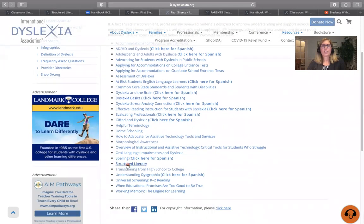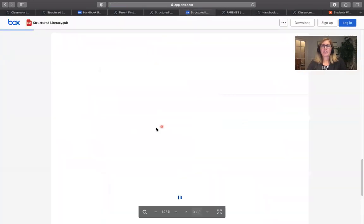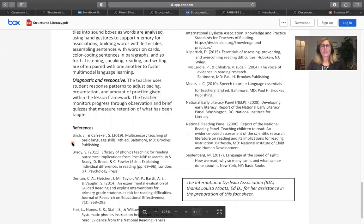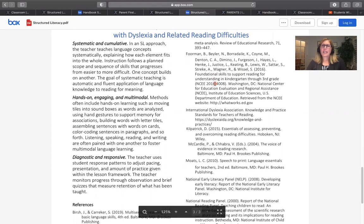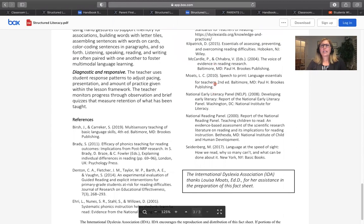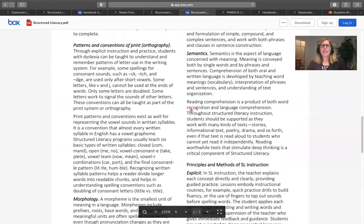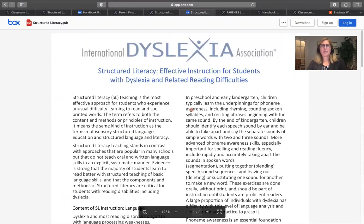Let's go to the structured literacy document. Here, you'll find just a 3-page document that will explain many of the key terms and a description of structured literacy and why it's effective. The resources for this article are listed at the end, including the Department of Education, the IDA Knowledge and Practice Standards, leading PhDs in the field, such as Kilpatrick, Moats, the National Reading Panel, and Seidenberg. This publication is only 3 pages, but it gives you the snapshot of the science behind the reading instruction and the terminology.